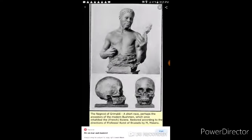And then at the bottom it says the Negroid of Grimaldi, a short race, perhaps the ancestors of the modern Bushmen, which once inhabited the French Riviera, restored according to the directions of Professor Rotot of Brussels by M. Maseru. Okay, and we know these are the ancestors. That's one of the ancestors of the French people.